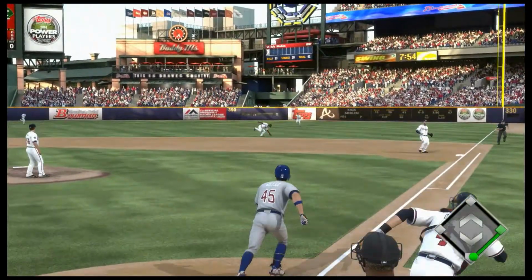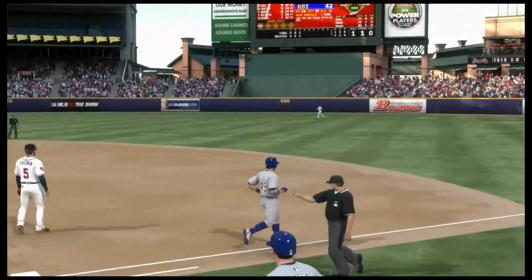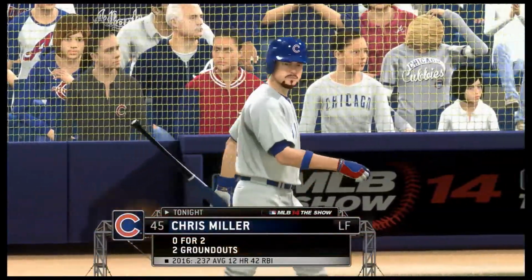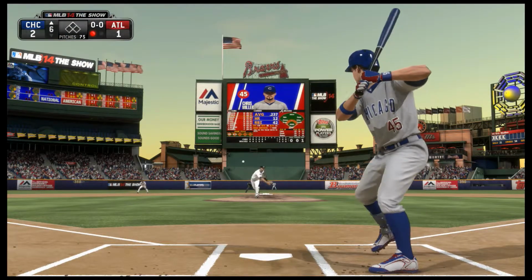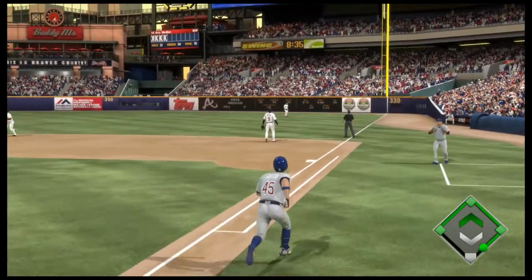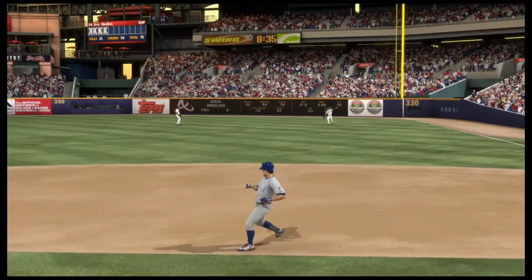Now a ball hit hard towards the hole. Well into the outfield turf as he makes the stop. Throw to first in time, one gone here in the fourth. Chris Miller. Now the first pitch is in the air out toward right field. Rasmus is underneath this one, and that's out number 2.